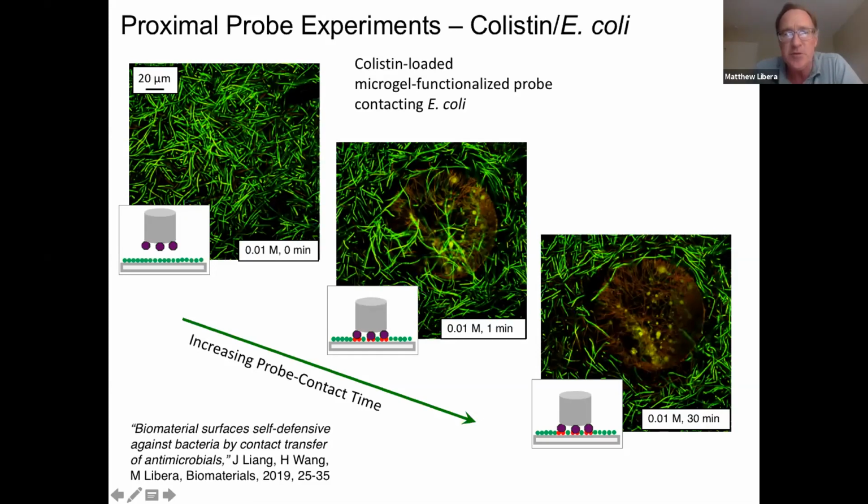So these green lines you see are E. coli. The fact that they're green reflects the fact that they're alive. This is before contact. When we contact the surface, so we're looking from below, the circle that you see is the end of this 125 micron diameter optical fiber. These yellow dots are the colistin loaded microgels. And you can already see that the bacteria are turning red, which is an indicator that they're dying. And after 30 minutes, all of them are killed, but only the ones that are in contact with the microgels themselves.